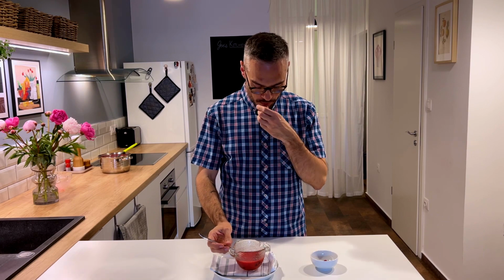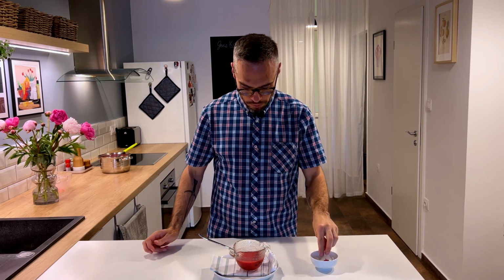One more bite for the road. Now I actually get a little bit of that cinnamon coming through and the cloves. It's really nice. It's honestly such layers of flavor. It's one of my favorites. So I make this every year. It's what reminds me of my childhood, and I think it's a tradition that I'll keep doing as long as I live.